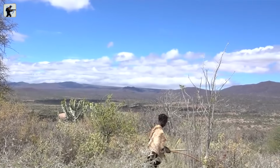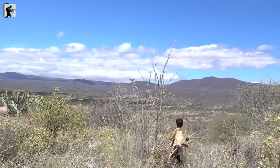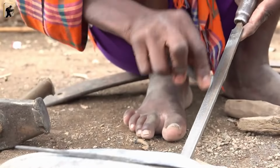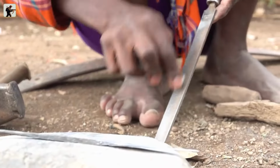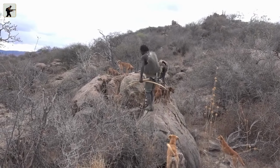One of their most notable hunting methods involves the use of dogs to track and capture small game like rabbits, which are vital to their diet, particularly during periods when larger animals are scarce.